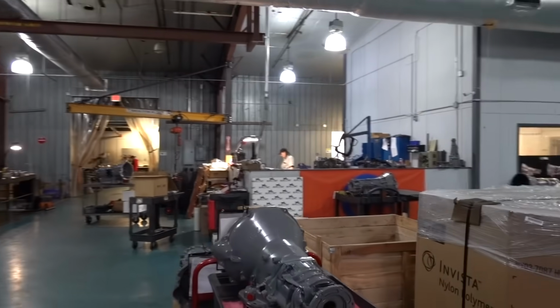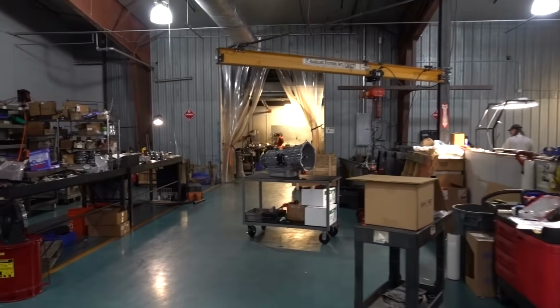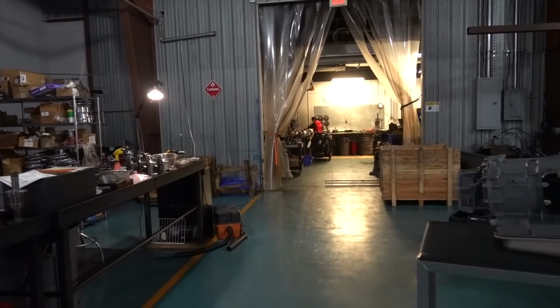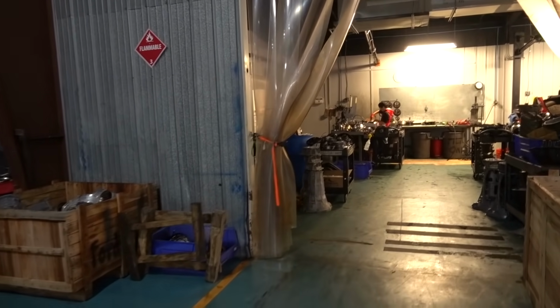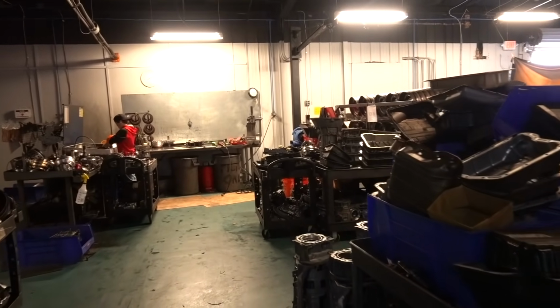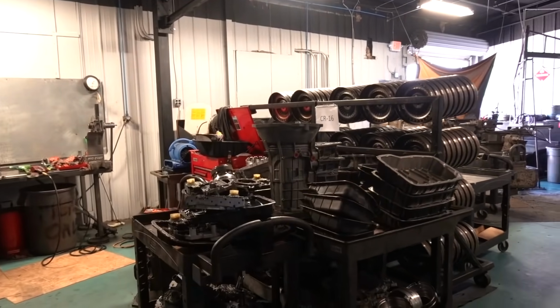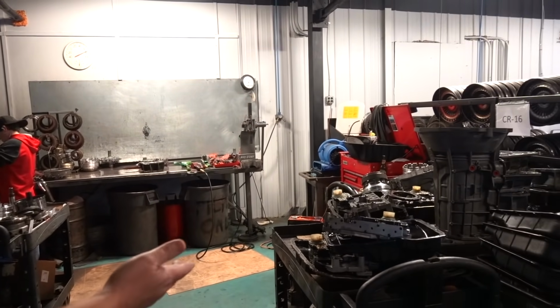I feel like you could get lost pretty easily in this place. Then they get sent to tear down, right back here. Save all the good usable hard parts. Trash the stuff that's weak or useless. All the fans get put down here, staged. Obviously a lot of 68 stuff going on over here.